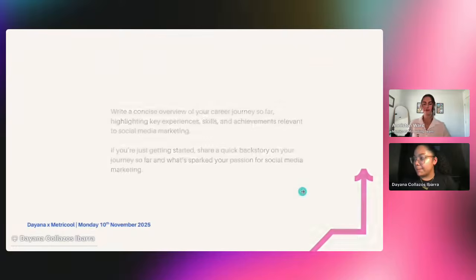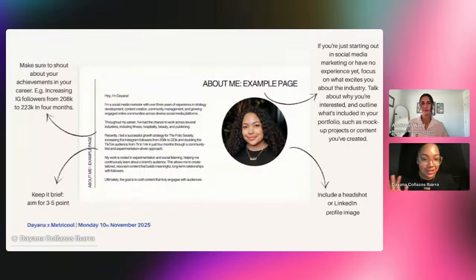I love that. So here's a little bit of example. I did say I did have examples because I hate going to something and not seeing something visual. So this is one that I've created myself with a little bit of an example of what I've written. So we're just going to go around. So number one is make sure to shout about your achievements. So one thing is saying it. I know a lot of people can say, oh yeah, I've grown this Instagram account and that's amazing, but let's make it a little bit more credible. Let's add a little bit more numbers to add that credibility.